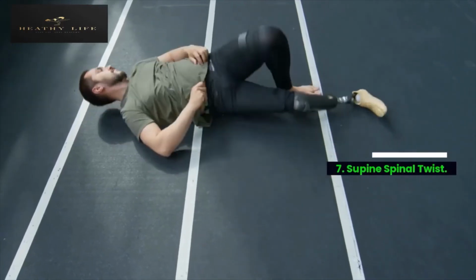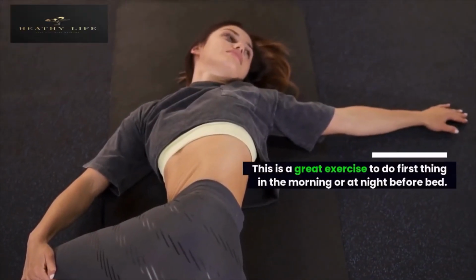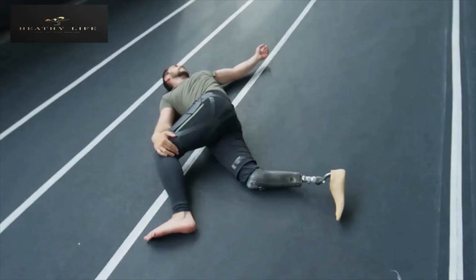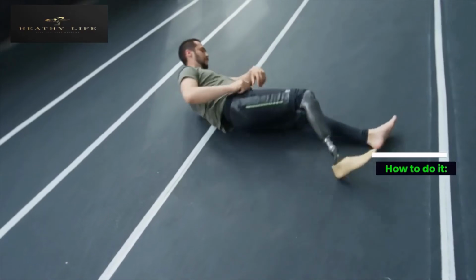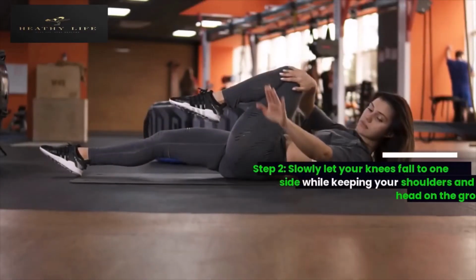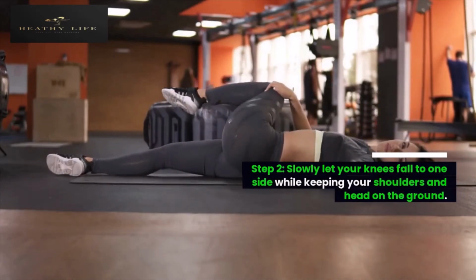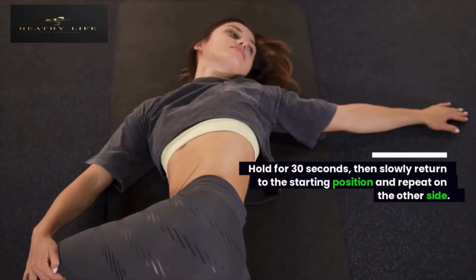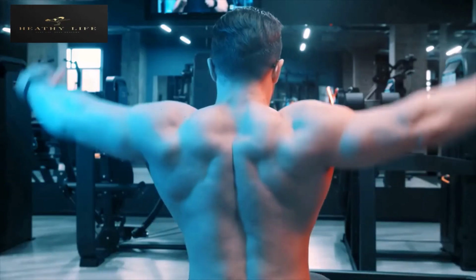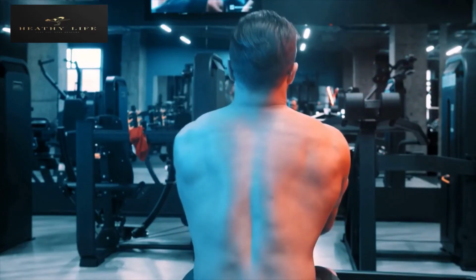7. Supine spinal twist. This is a great exercise to do first thing in the morning or at night before bed. It is very effective when it comes to relieving back pain. How to do it? Step 1. Lie on your back with both knees bent and your feet flat on the ground. Step 2. Slowly let your knees fall to one side while keeping your shoulders and head on the ground. Hold for 30 seconds, then slowly return to the starting position and repeat on the other side. This exercise helps stretch the muscles and ligaments in your back and can help eliminate back pain.